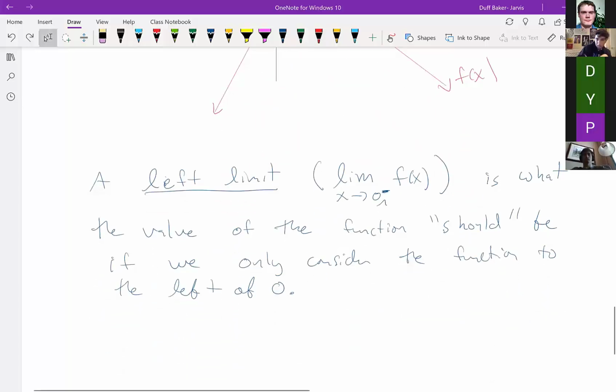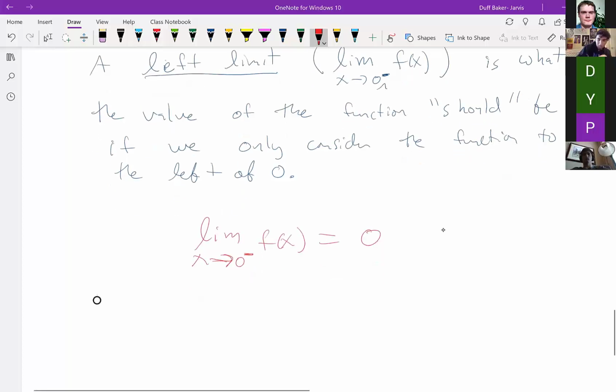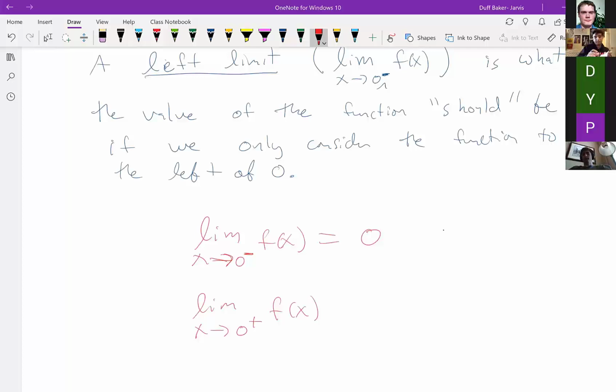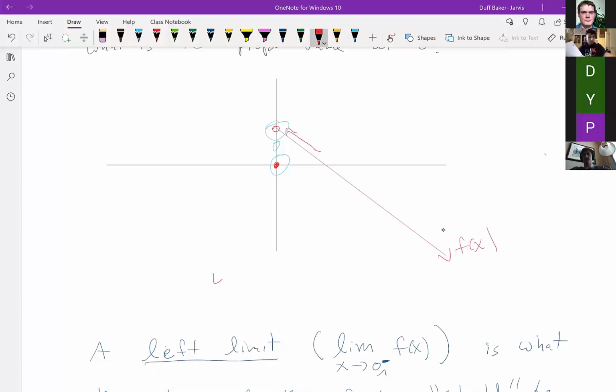Okay, so what we would say is that the limit as x approaches 0 from the left will be 0. But now if I try to do the limit as x approaches 0 from the right, if I'm coming from the right, then I forget everything to the left. So I would imagine that this part just wasn't there. And I would say if I come in from the right, what are these outputs approaching? And they're approaching this number here, right, that I'm putting in green. Even though the function doesn't actually have a value there, we're still looking at what it's approaching.